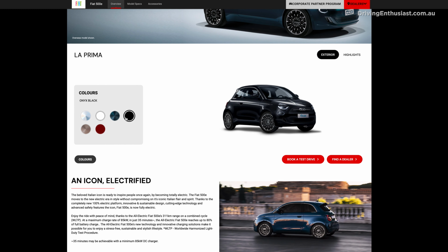Obviously it's a very tight rear seat. It's good to see that printing carried across to the rear as well though. I'll try and sit inside. So I'm in, my head is just about touching the ceiling there. Not too far away, but I'm in and I've got my legs tucked behind the seats there and it's not too bad.